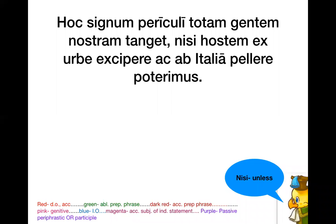Were the Romans all about honor? That was definitely a value for Romans for sure. Or do we have any indirect statements in this one? It's not looking like it. So let's translate this one really quick.